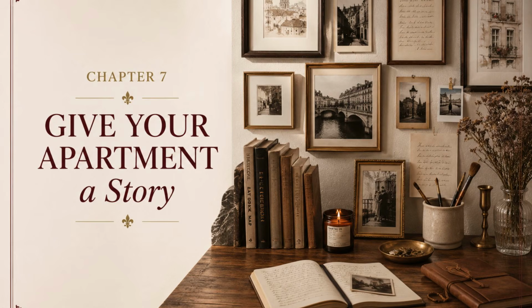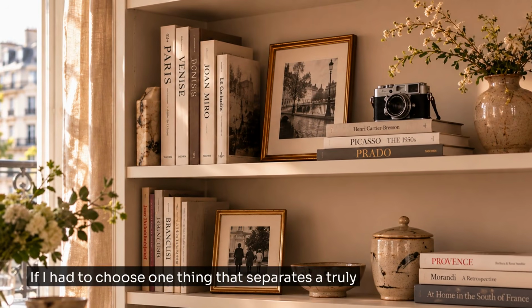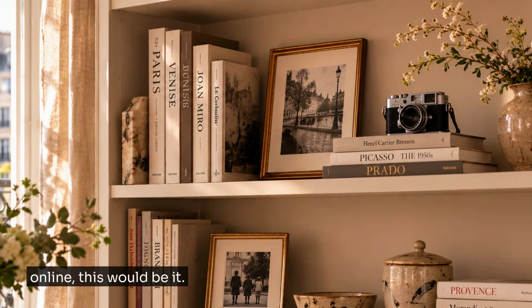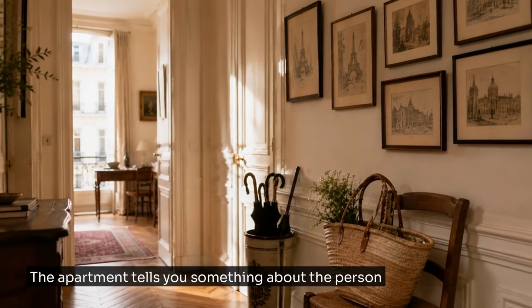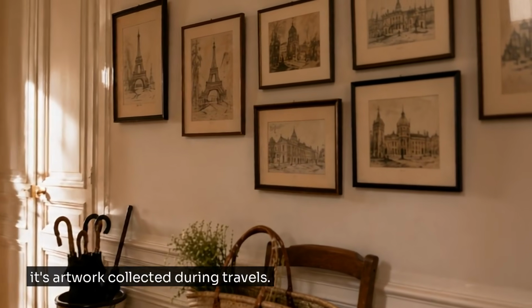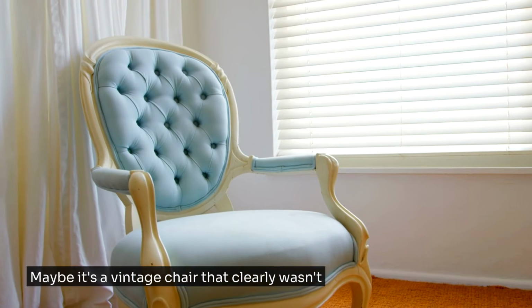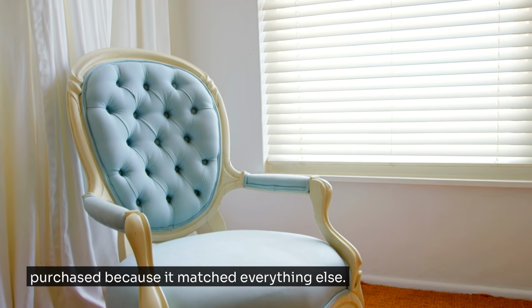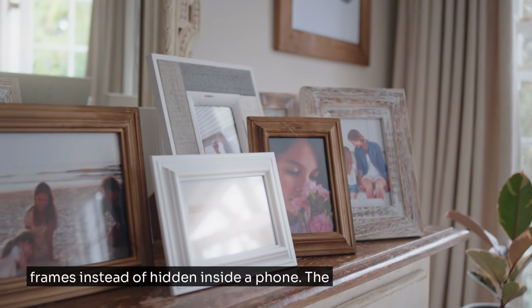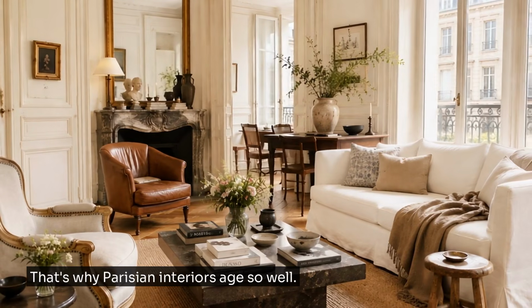7. Give your apartment a story. If I had to choose one thing that separates a truly Parisian apartment from every trendy apartment online, this would be it. The apartment tells you something about the person who lives there. Maybe it's artwork collected during travels. Maybe it's a stack of well-loved books. Maybe it's a vintage chair that clearly wasn't purchased because it matched everything else. Maybe it's family photographs displayed in beautiful frames instead of hidden inside a phone. The apartment feels personal. That's why Parisian interiors age so well.